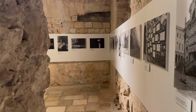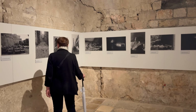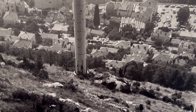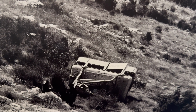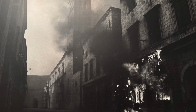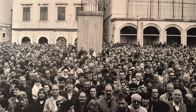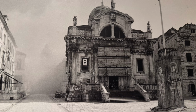Inside is a gallery of images from the recent war between 1991 and 1995. In my opinion, it's a must visit. It's rather staggering to see the contrast between the present day and the pain, damage and terror of only 30 years ago. It certainly adds another dimension of perspective as you walk through the streets of this incredible city.